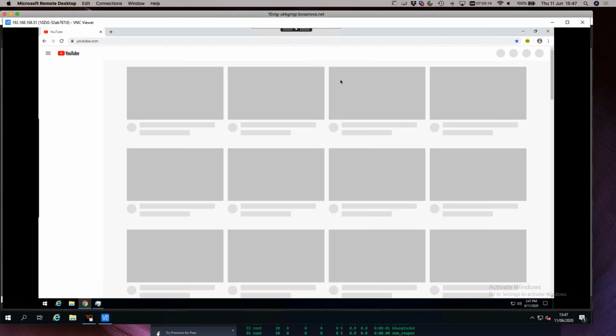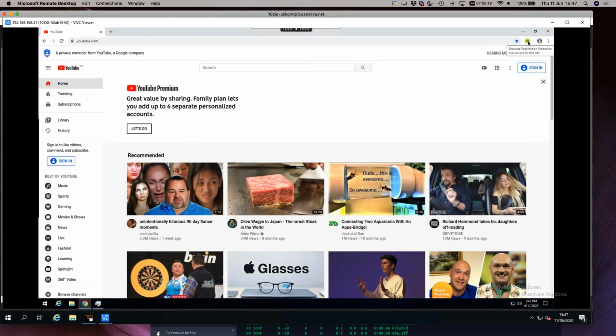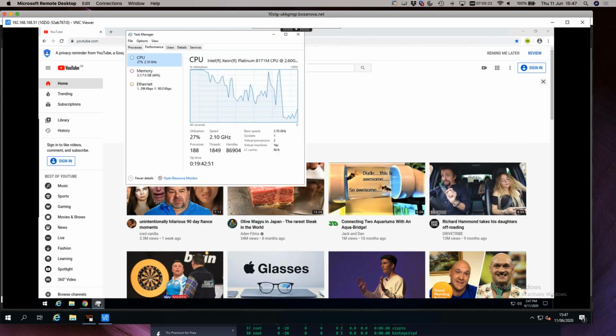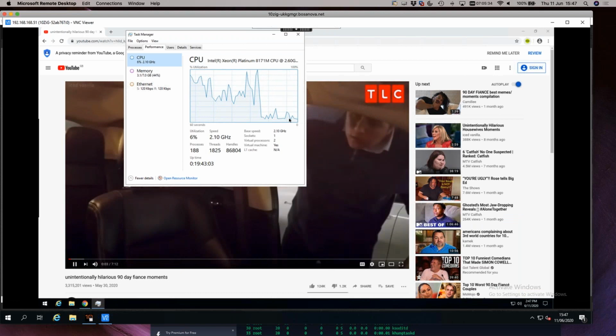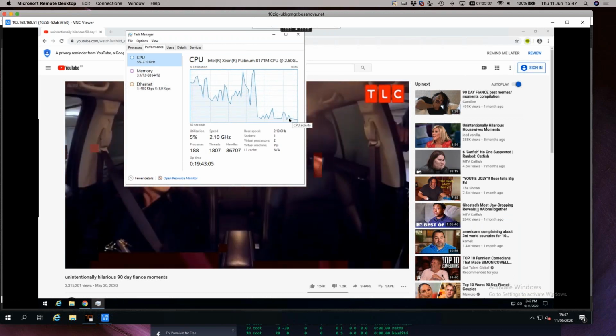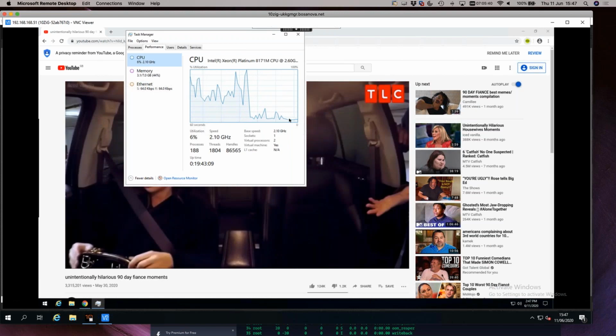As you can see, by going to youtube.com, the web browser extension has become active. If we compare that, you can see a very quick shift in CPU activity from high to low on the VDA. Even if I start playing this video here, the CPU activity on the VDA remains low. And this is ever important on a cloud-based desktop where you're paying for this compute power.